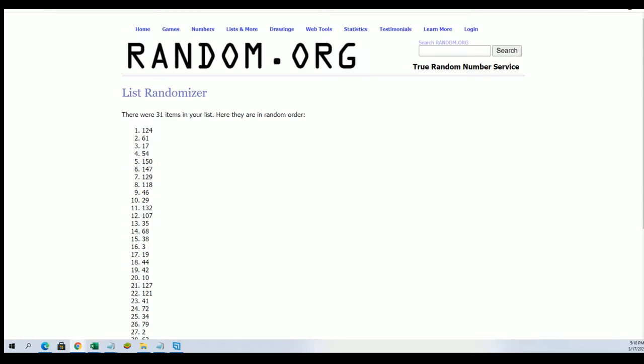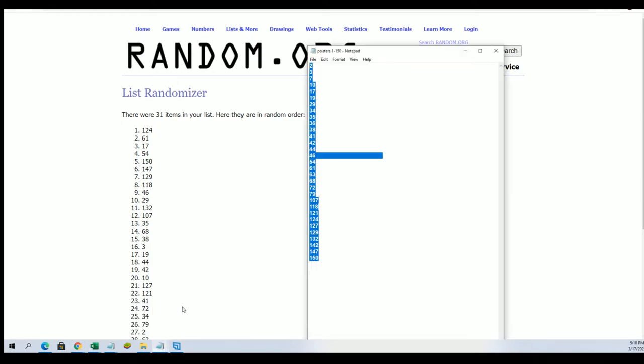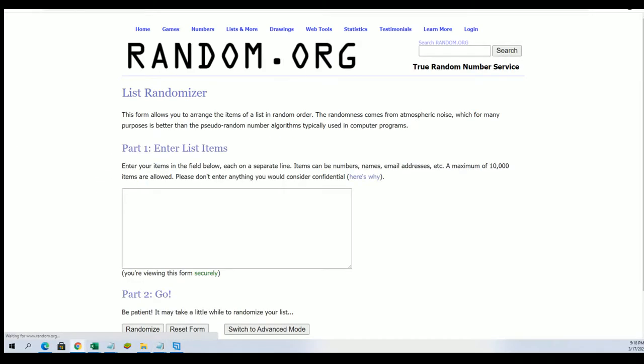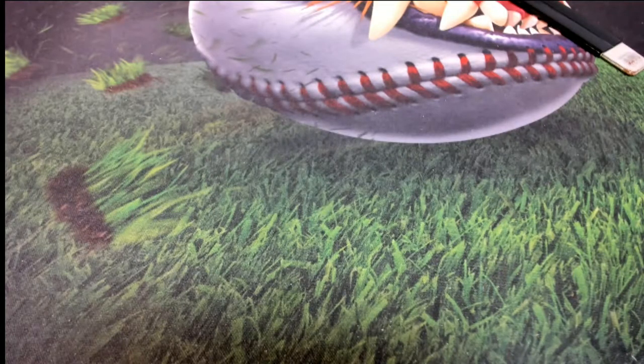Let's see what comes out of 124. Good luck, everyone. I'm going to mark this off of the overall number sheet. And let's get over here. It's 124.